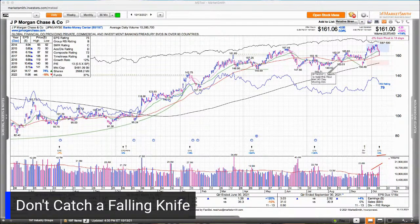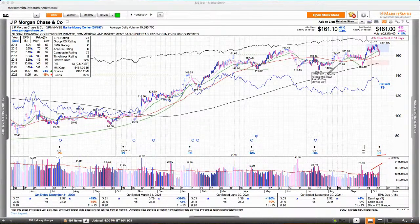JP Morgan, at least for right now, does not look good. It looks like it's going down a little bit, up a little bit after hours, but there are things called dead cat bounces too. So with JP Morgan, I think it's a falling knife. I think you got to be super careful.